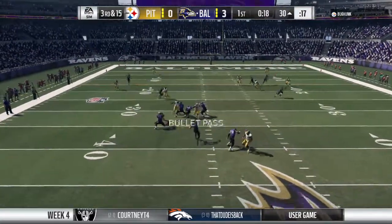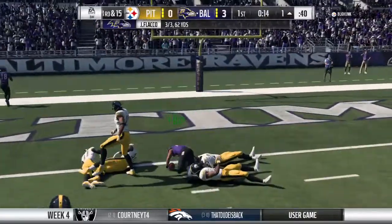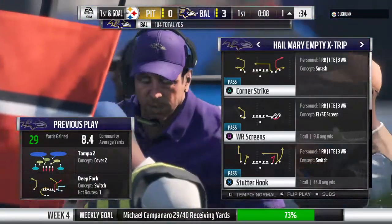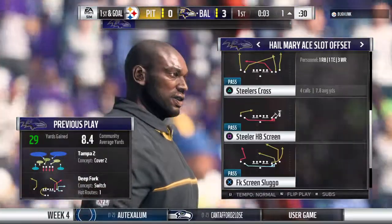Operating out of the gun, Flacco. And this is caught at the 8. And he doesn't quite make it. They do stop him, but he gets it all the way down to the 1. They're able to convert on 3rd down, and that sets up a 1st and goal.